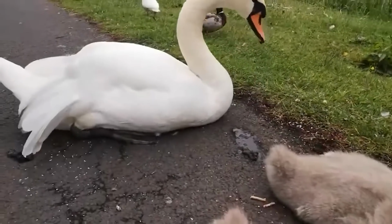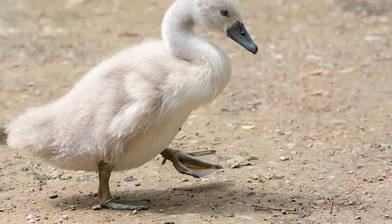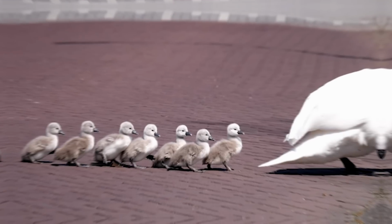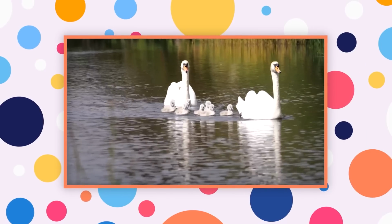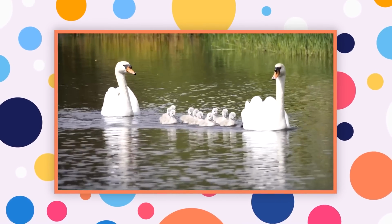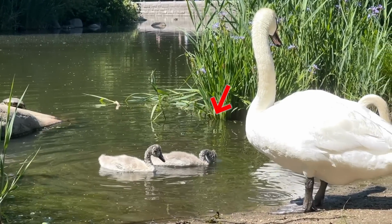Mute swan signets hatch with charcoal gray down, stubby wings, and oversized webbed feet that slap the water as they paddle. Their beaks start bright pink, fading to orange as they grow. While adult swans glide silently, signets grunt and hiss like tiny dinosaurs, chasing insects with comically clumsy dives.